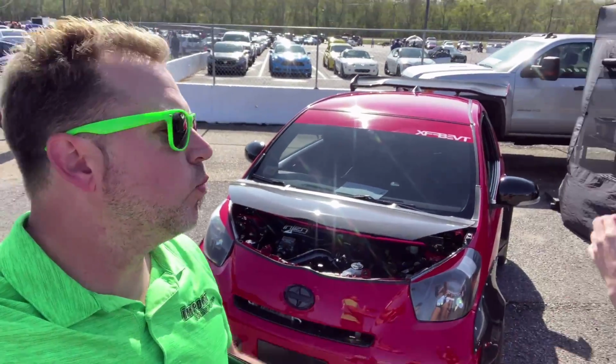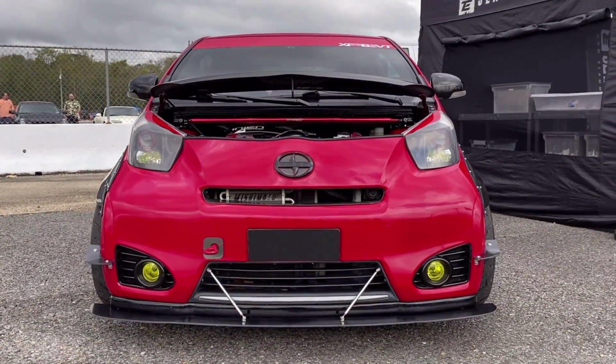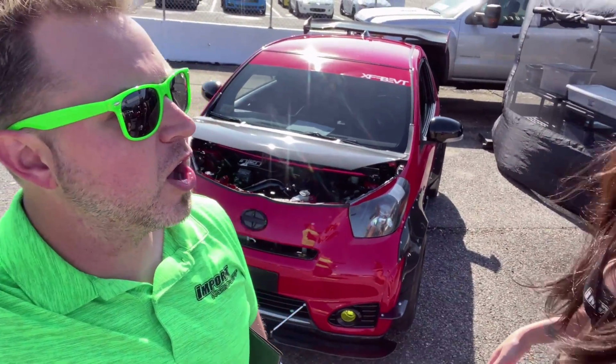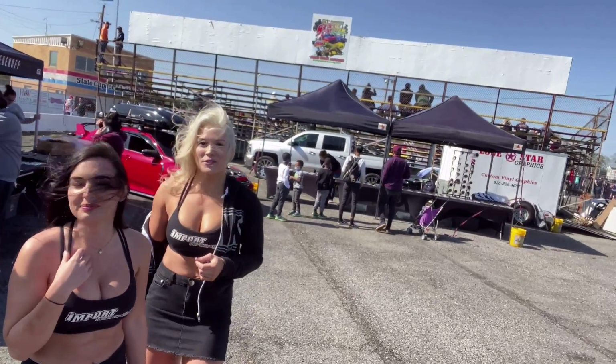So, what do you think that is? Well, now I believe it because from afar it kind of looked like a smart car. So, what do you think this is? Like a little Scion smart car. We're getting closer to an answer.